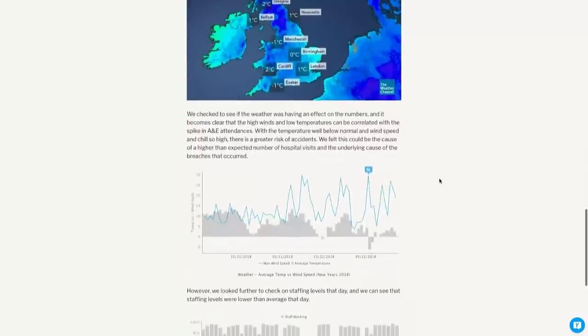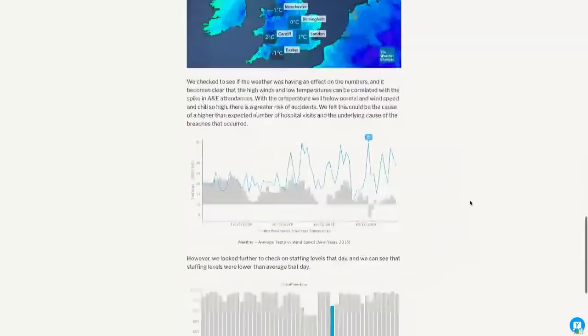And what we found is when we went and created a report using some of our weather data, we can see now on the 31st of December, we've got quite a high average wind speed or maximum wind speed, and we've got an incredibly low temperature. So what we're starting to do is bring all those elements together, and we can start to suggest that maybe this is having an effect, that extreme weather is starting to push up the number of attendees or admissions that we're having at these particular locations. So we're bringing all that information together, and this could be the underlying cause of the breach that has occurred.